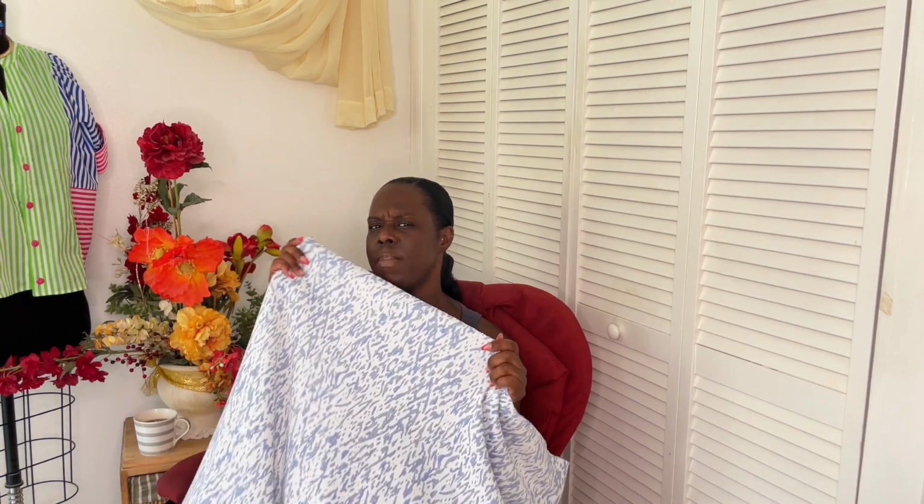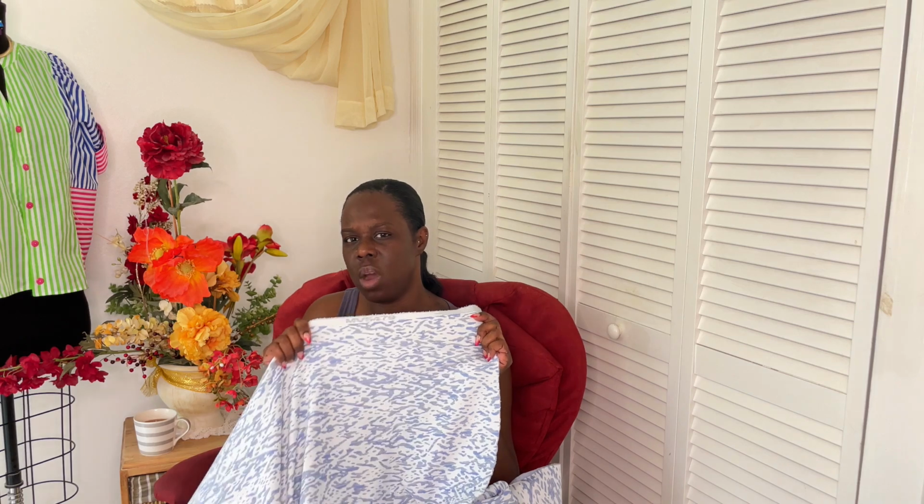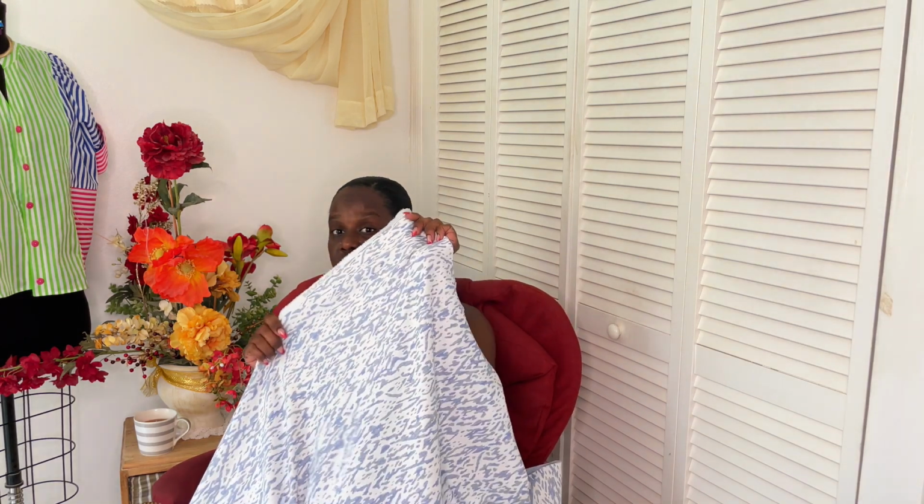Now, I think this might be a sweater knit or something of the sort. It is a little bit loose weave, I think, and it does have great stretch. And I thought I maybe wanted to make a cardigan out of this fabric. I thought maybe the Marlowe cardigan by True Bias, or perhaps I might even venture out and make a dress with this fabric. Now, I know Mimi G makes some gorgeous knit dresses, so I'll probably run through her Instagram account to see if I can find any inspiration for this fantastic knit fabric.